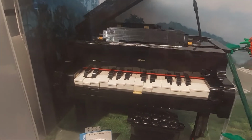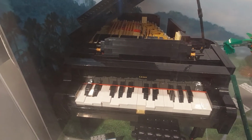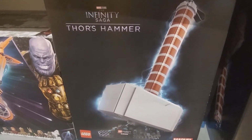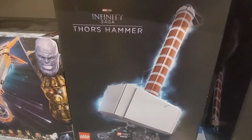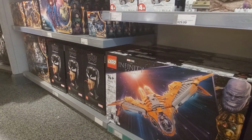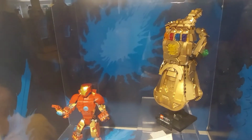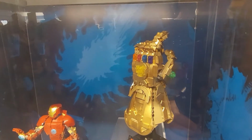So here's the Lego piano, which actually does play. It's pretty awesome. Thor's hammer, baby. That's awesome. And the Milano. And Venom with his big old tongue. Nice. And the Infinity Gauntlet with all the stones right as it's making the snap. That's cool.